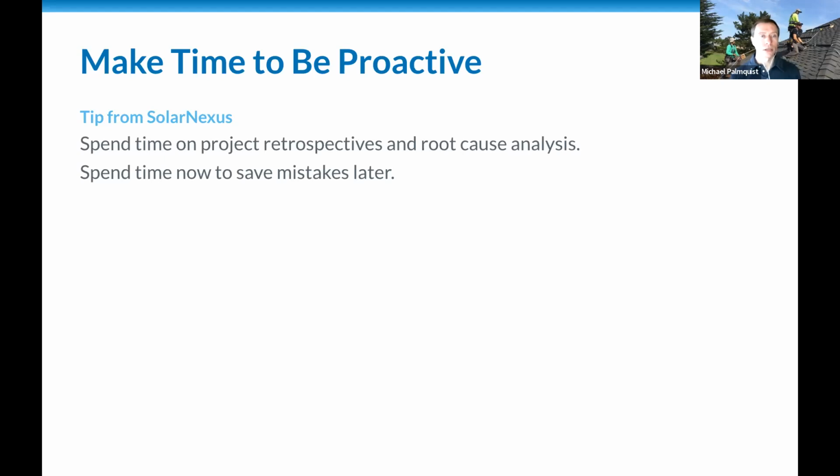We recommend doing at least a bi-weekly, or a couple times a month, retrospective meeting, emphasizing that the purpose is to improve operations, not to blame or punish anyone. This should be a paid thing. And check out our blog, which has a really great article that goes into much more detail about retrospectives and root cause analysis.